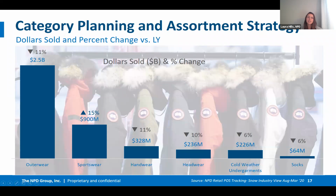So as we've already seen, total apparel was challenged this past season, and business only worsened with the pandemic. If we look at each of the categories within apparel, we know that outerwear is by far the largest and most influential. It declined along with all other apparel and accessories categories, with the exception of the second bar there, which is sportswear. The sportswear segment ended the season up 15%. And this was primarily attributed to sweatshirts growth that really took place throughout the season. That's a trend that's been happening actually for some time and continued to happen through this season.